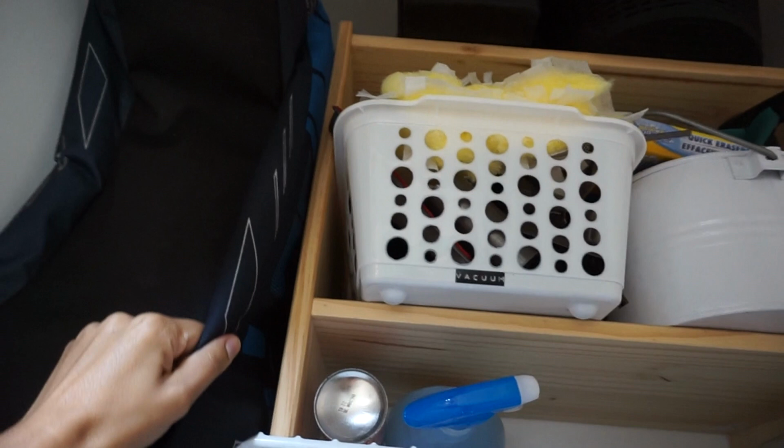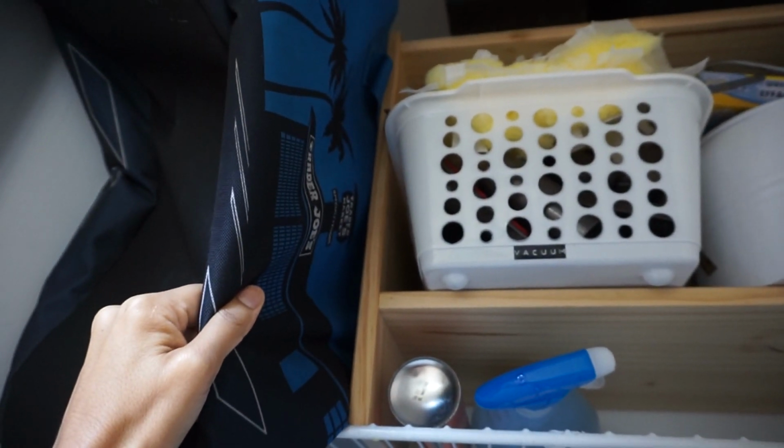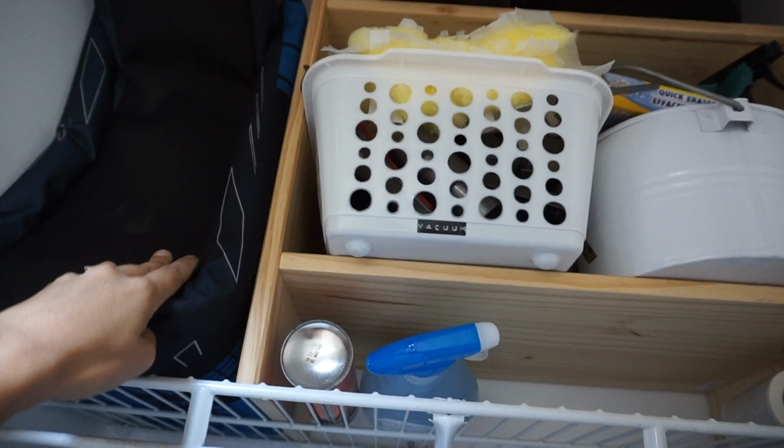Now, I have showed this closet before and not much has changed except the fact that many of you are new here. So if you missed it, I'll link it, but I still keep my Trader Joe's insulated tote as well as lots of bags inside of that tote, including produce bags.